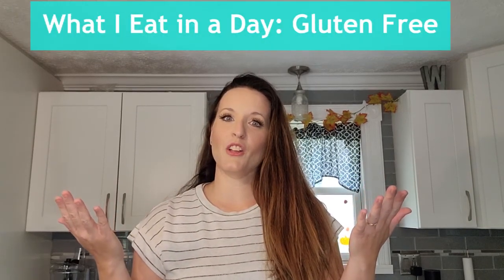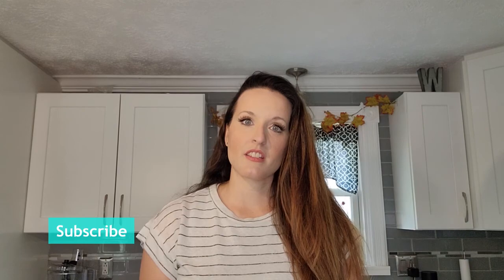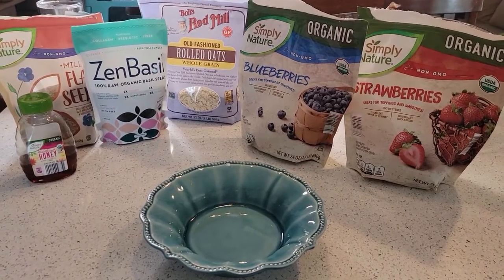And today we're going to talk about what I eat in a day gluten-free. So here we go. It is 8:30 right now and we're going to talk about what I eat for breakfast. My go-to meal that I have really been loving right now is oatmeal. This is the Bob's Red Mill gluten-free oatmeal that I get.